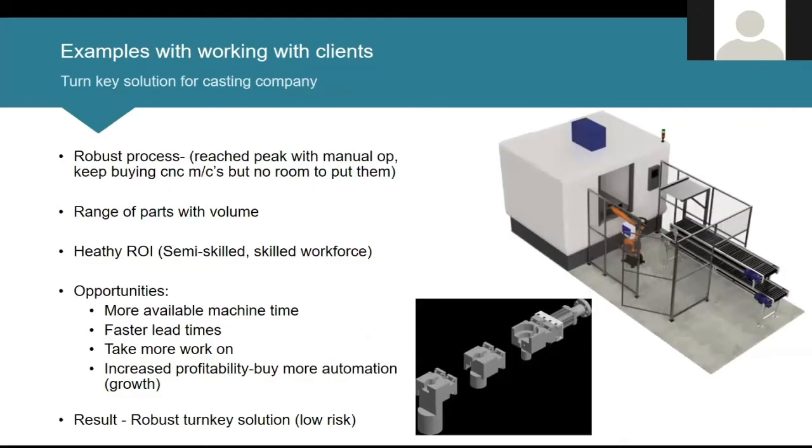So this slide demonstrates another client we worked with based in Andover. The client was an aluminium die-cast company. They wanted a machine tending solution for one of their 5-axis milling centres. They'd optimised their current process. They'd purchased new machines to fulfil their growth. It was a case of deploying automation to get more out of the machines or move premises so they could purchase more CNCs.